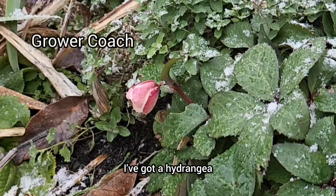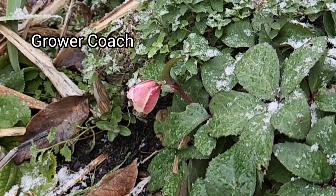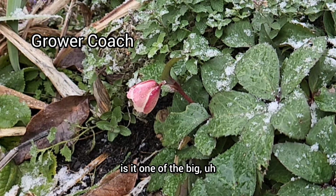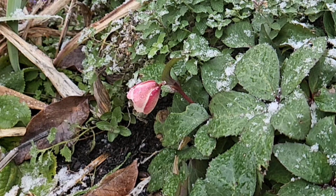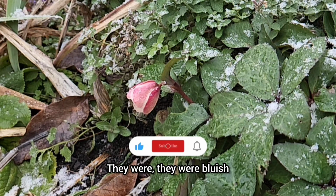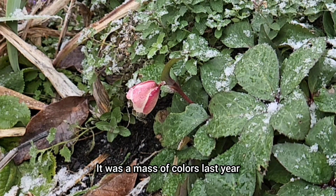I've got a hydrangea which I didn't end up deadheading in the fall. If I deadhead it now, am I going to get any flowers this year? Is it one of the big waxy leafed ones, like the mop head type? It's pink or blue? They're round blossoms. Round leaves. Pink or blue, or they were bluish and purple and it was a mass of colors last year.